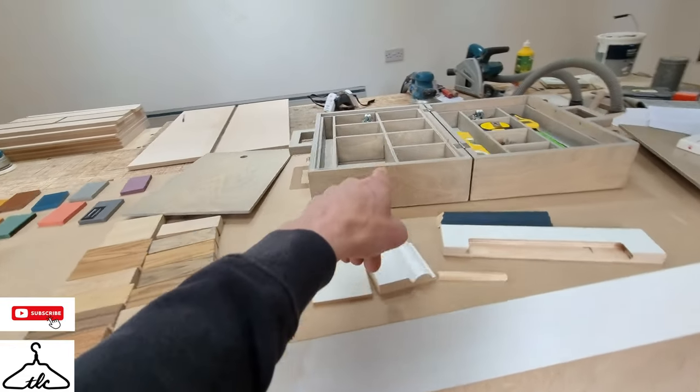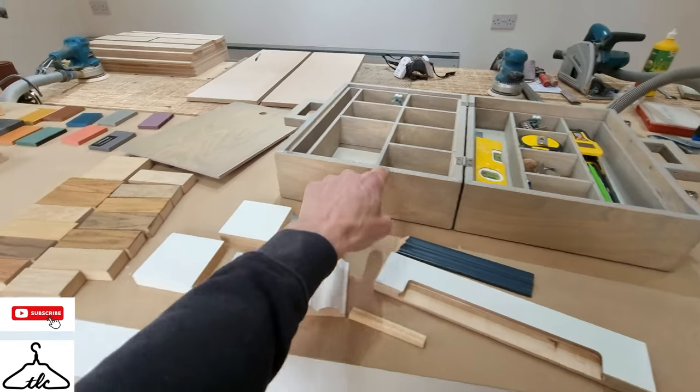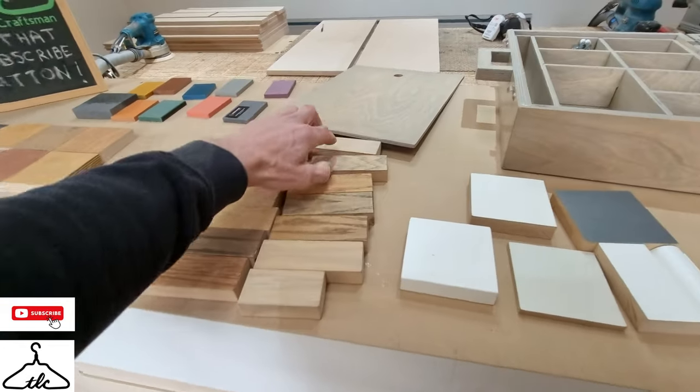Oh, my box as well. That's all made out of birch, and that has been osmoed in a granite grey. Have I got a granite grey? Yeah, and it comes out a little bit different on the oak, silk grey. I think it's silk. I think that is it. I think I'm going to leave it like that.